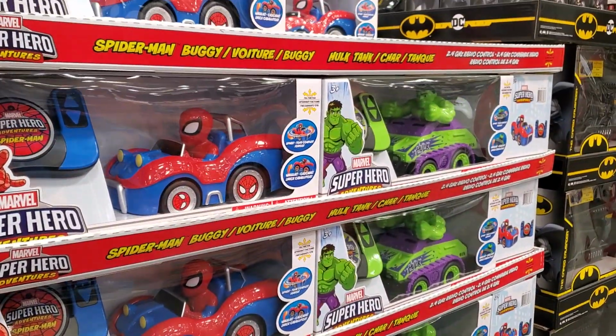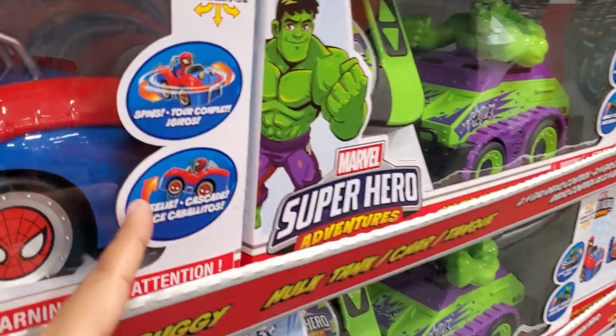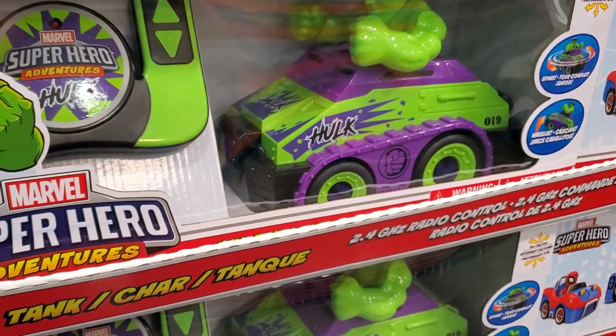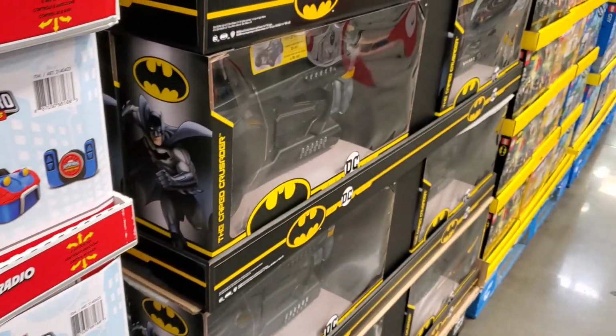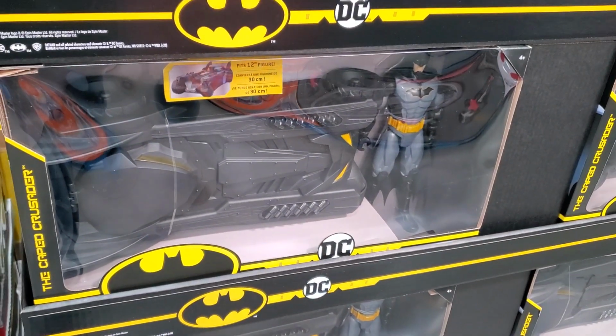Spider-Man and the Hulk are 19. Little remote control. You can spin it. Pop a wheelie. Hulk smash. Does it talk? That would be cool. Yeah. Oh gosh, guys. Batman. 20.